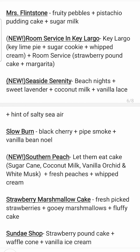Now, the pistachio pudding cake is more of a cherry-leaning pistachio versus the nutty one, so if you don't like cherry notes, this might not be for you. It's not a cherry candy, though. It's that kind of a cherry almond, almost almond extract kind of a pistachio. I'm not sure how heavy the sugar milk is, but I've never found that to bother me in blends, but if you're sensitive to it, it might.